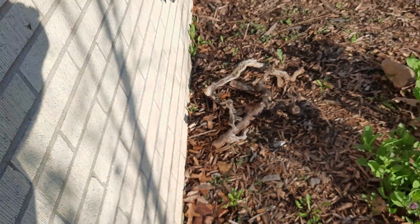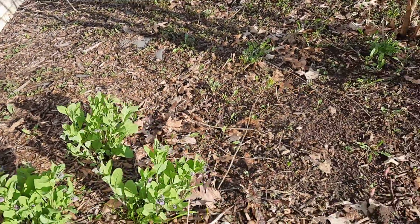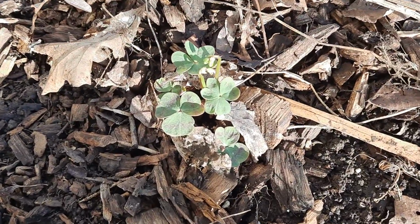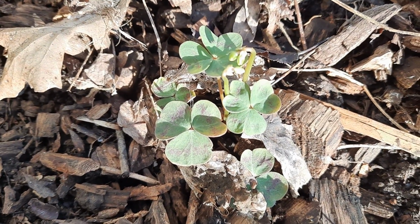One of my newbies, as of yesterday, a native Oxalis purpurea. It's a native shamrock. It's an ephemeral.